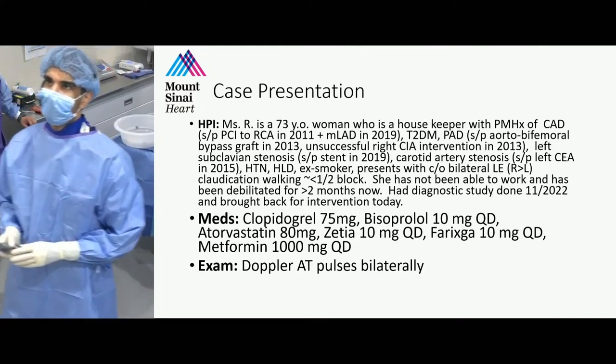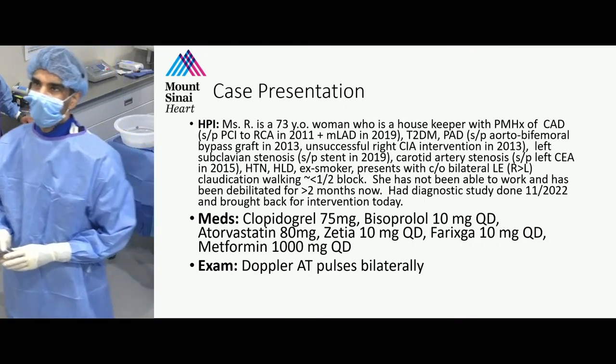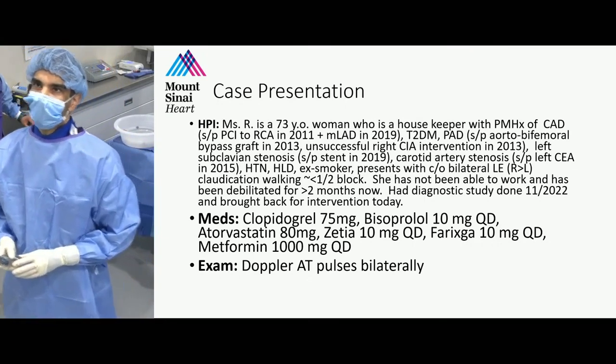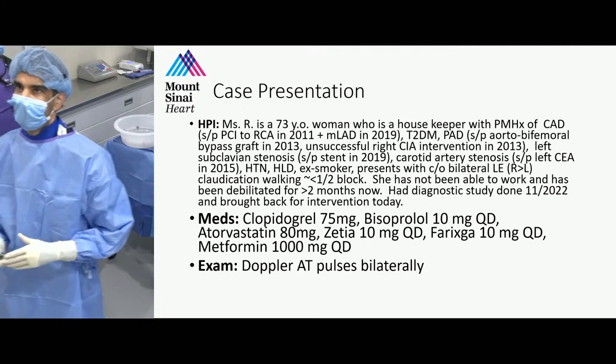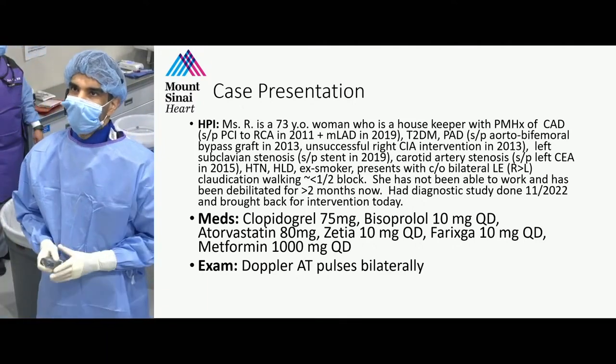Hypertension, hyperlipidemia, ex-smoker. And she basically presented to us a while back with bilateral lower extremity claudication, right greater than left, walking about half a block. Unfortunately, she's just been extremely debilitated since then. Things have gotten worse. It's progressed to rest pain. She had a diagnostic study in November 2022, and she was brought back today for intervention. At that point, we were going to bring her back the following week. She had to go out of town, and so she was sort of lost to follow-up for a little bit.